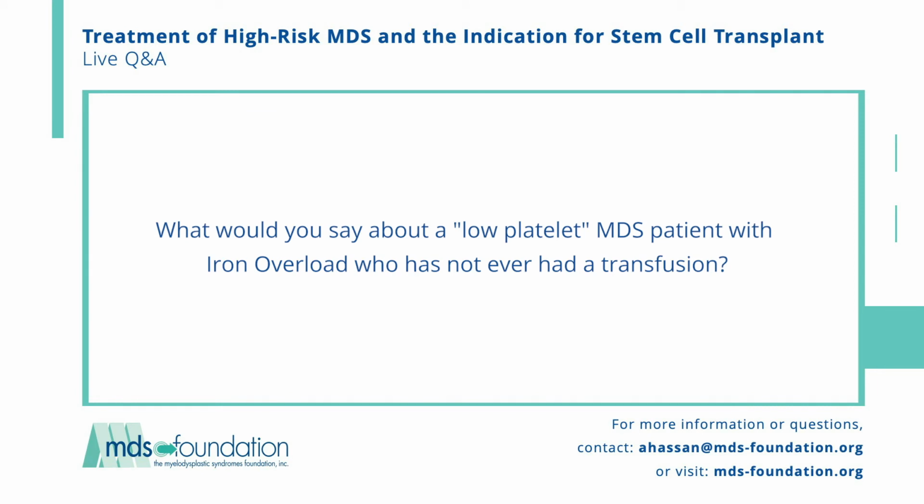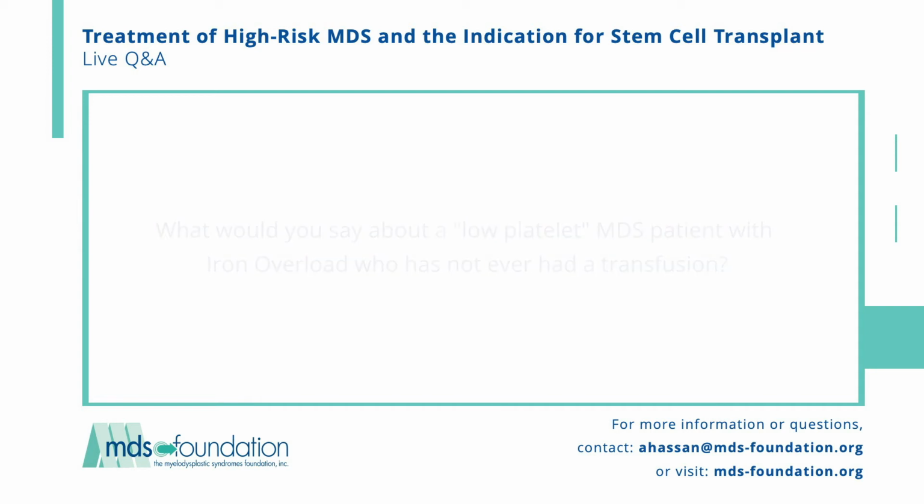I am not sure why there would be iron overload related to MDS if there's never been a transfusion. There are other causes of iron overload, namely genetic causes that prevent patients from excreting the proper amount of iron. That's called hereditary hemochromatosis. I think there should be a workup for that to make sure there's no mutation in the genetic code resulting in this patient acquiring more iron. But if there's never been a blood transfusion, then that iron overload is likely not related to the MDS.